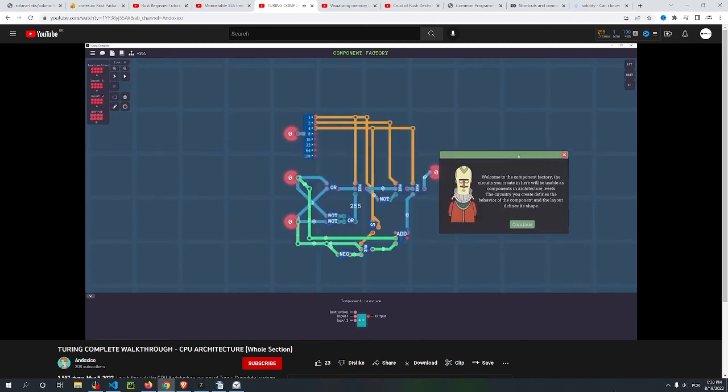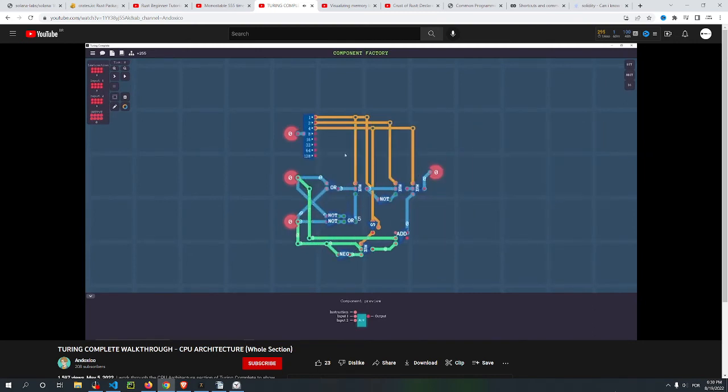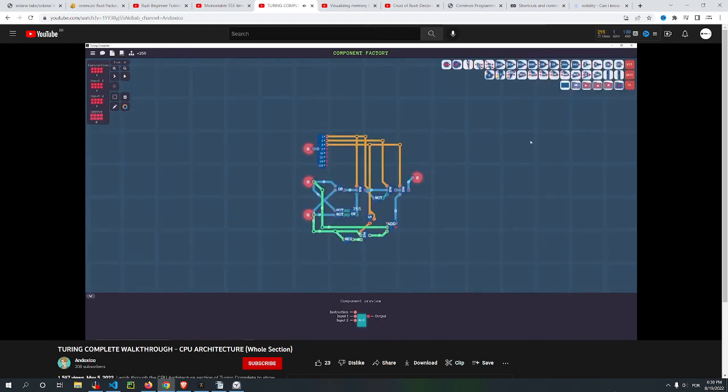All right, looks like it's taking us straight into the component factory. So yeah, it's kind of like sandbox mode, but this is for making stuff that you'll actually use in your overall completed computer. So yeah, it's pretty useful.